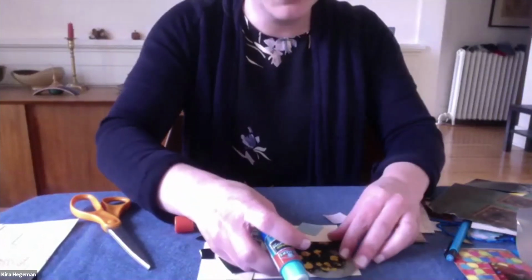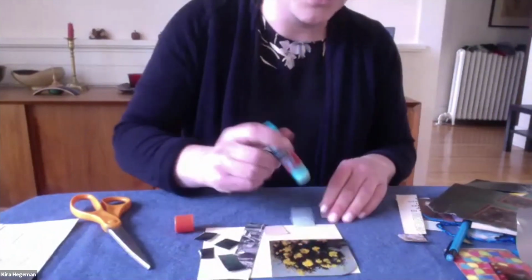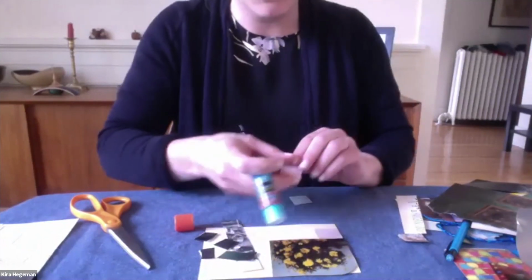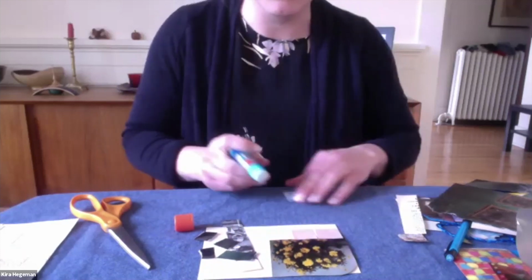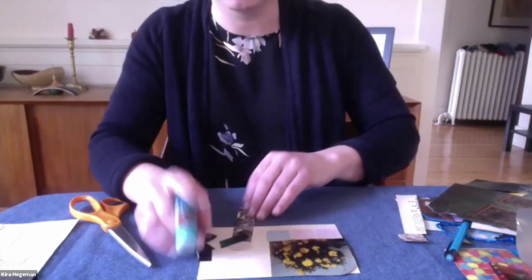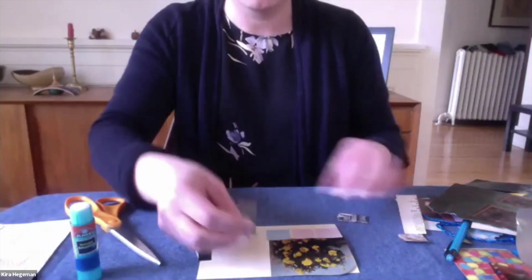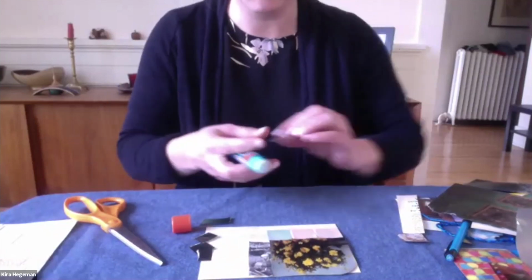And as you're working, there's some things you could think about, like whether you want to have a certain color scheme, whether you want it to be really busy or more subdued, if you want to leave some background space, or you want it to be all covered. I tend to like to cover all of my space. Or you could draw on some of the images we saw today for inspiration. So I'll do just a little bit more.